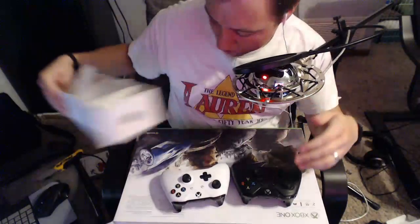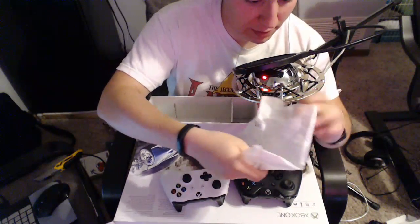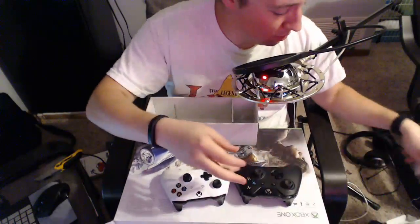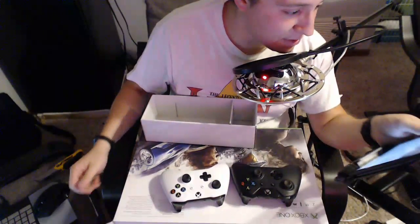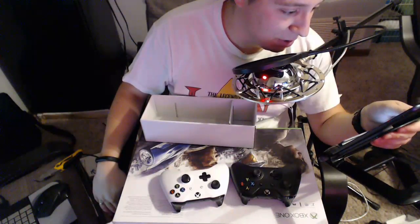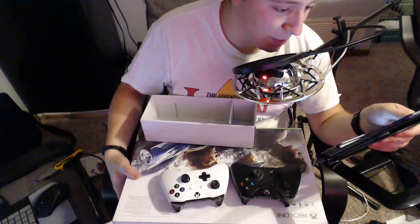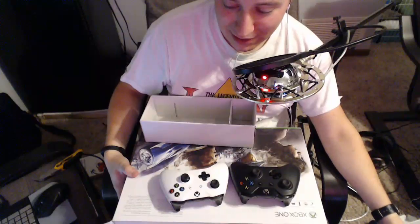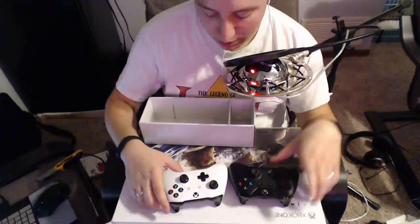So here we see the original Xbox One controller. What else was in this bag, by the way, before we get rid of it? Some batteries. We got some chats. Hey, Sassy Ninja, what's going on? Ninja Squid says, PS4 is a tiny bit smaller, but the front of the PS4 is bigger than the Xbox One S front. Also, RIP Connect. The Wii U is a brick. It does have a brick. You're right, Sassy. The Wii U does have a brick.